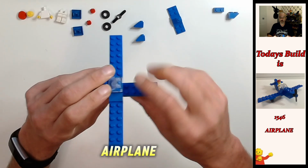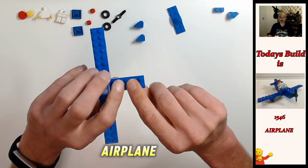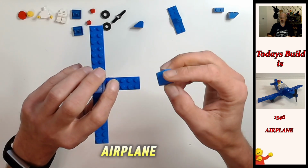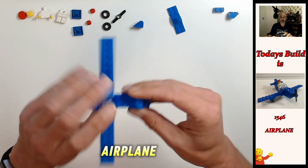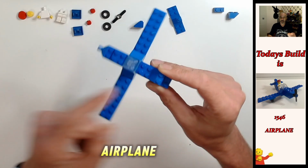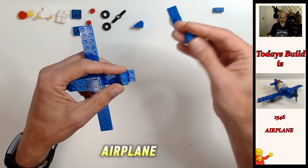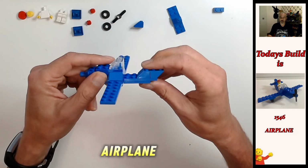Minifigure is going to sit here, so we need a 2 stud gap, and we're going to start the tail. So the tail, we're going to take the 2x2 sloped brick and pop that in there, and that's going to slope in towards the plane. And then these 2 studs here, we're going to take our inverted 2x2 brick and pop that on the back end there, and we're starting to develop our tail.